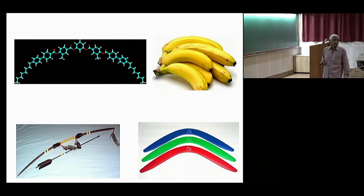Bent core is very popular. Banana shaped is even more popular. And bow shaped, and of course, boomerang. All of them start with the letter B, so we have B type of liquid crystals.